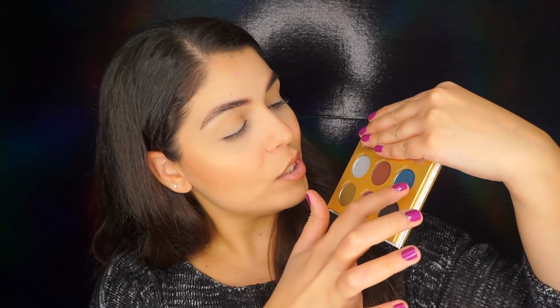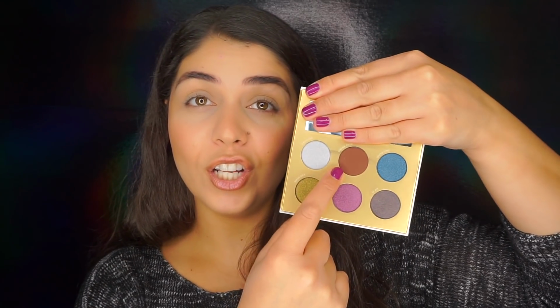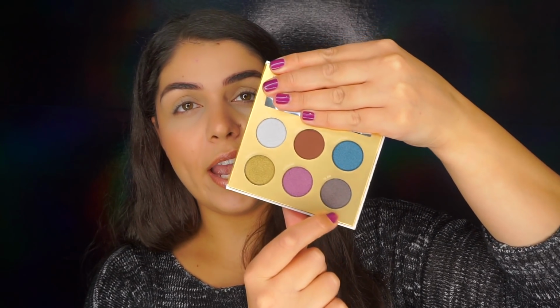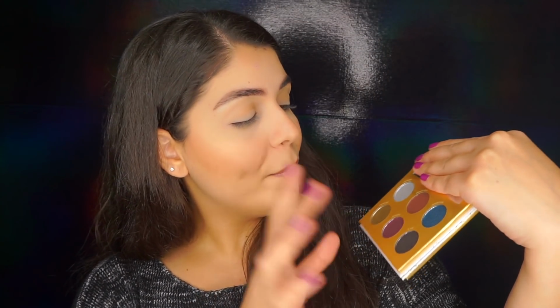Okay, let's start with this blue shade. This one is called Showtime. This one is called Sneak Peek. This is Exposed, this is Mask Off, this is Disguise, and this is 12 a.m. So it seems like that's kind of the theme. It's very masquerade, but New Year's almost. I kind of like that.